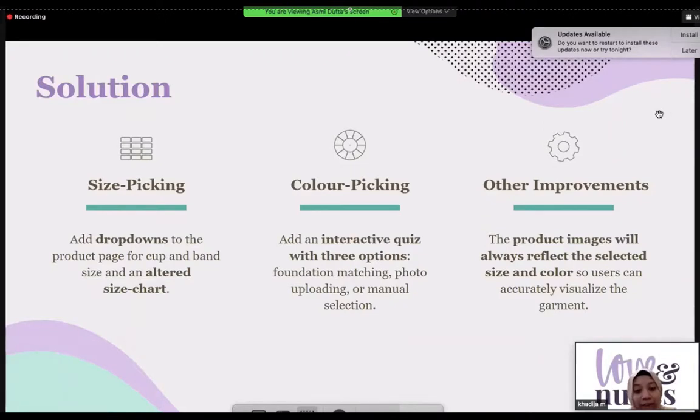For color picking, we decided on adding an interactive quiz also in the form of a modal with three different options: foundation matching, which is what's already utilized on the website, photo uploading, and a manual selection for those who may not feel comfortable with photo uploading and or we don't wear foundation.